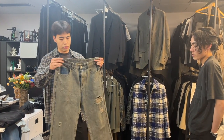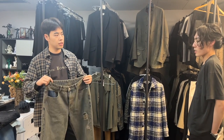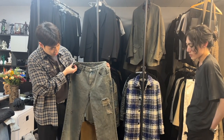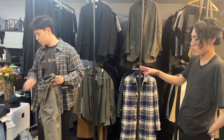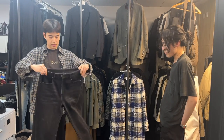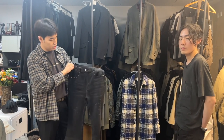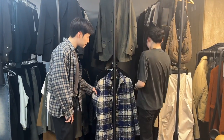We actually tweaked this silhouette six to seven times. We made six to seven pairs just to change the silhouette and find the perfect fit. These also come in a darker colorway with a similar silhouette, the black one. These are also really nice, more toned down, if you want to stay low key. This pair is actually a sample, so we don't have the tag here.